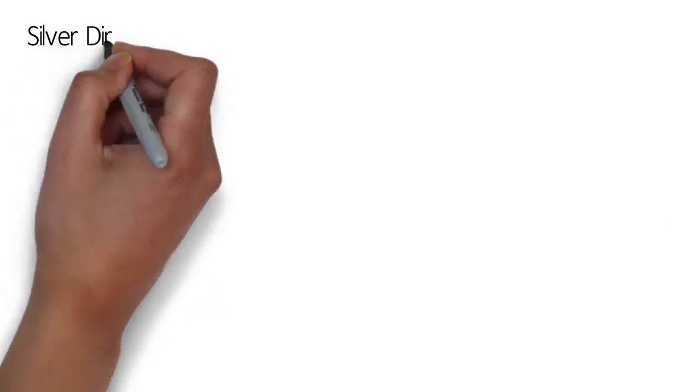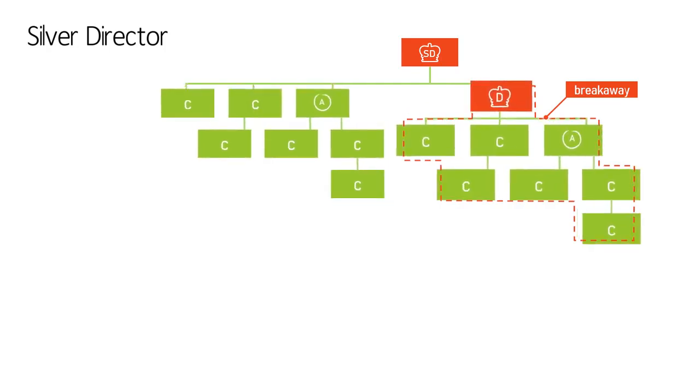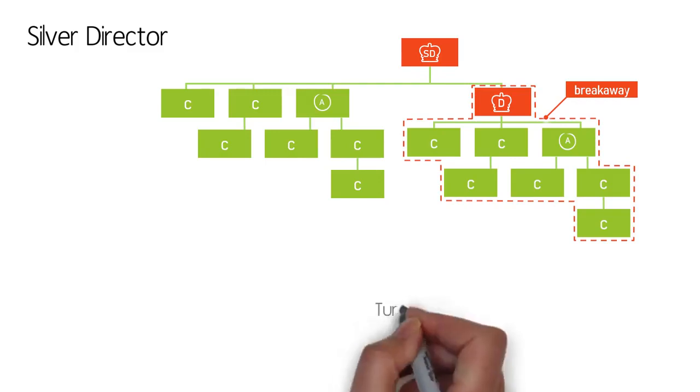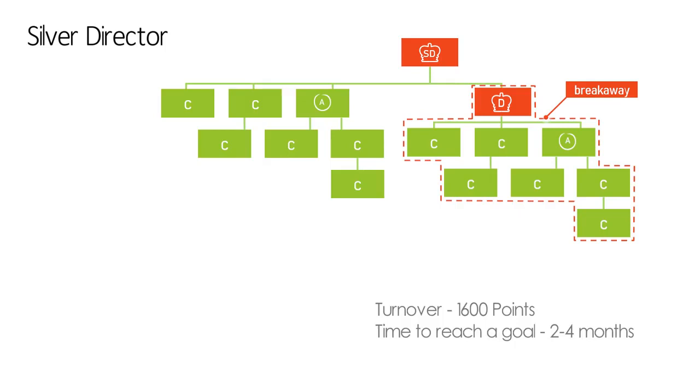The next rank is Silver Director. This is where the breakaway part of the compensation plan starts to take effect. You already have 15 partners in your network. One of them already has their own network with a sales volume of 800 volume points and also became a director. That means that his and his group's volume stops being part of your monthly group volume and will become your first generation of directors.